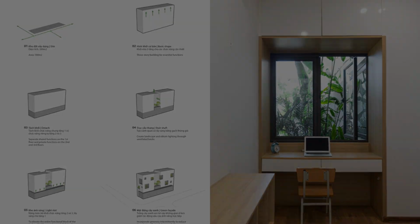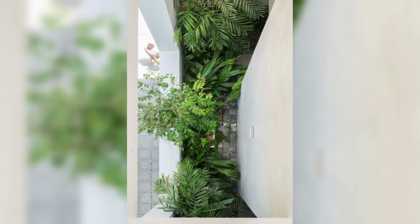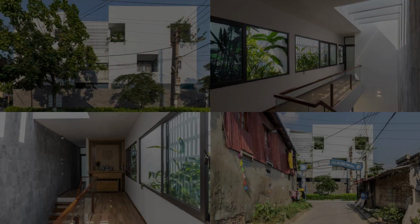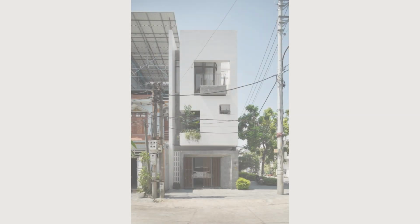In addition to accommodating 2 bedrooms, the third floor is a space for ancestor worship and a laundry area. The second and third floors are connected by an open staircase, maximizing light from the skylight. The corridor windows in contact with the environment are designed with ventilated brick walls and green trees to reduce temperature and ensure ventilation inside the house.